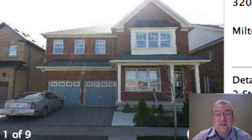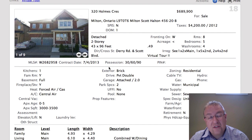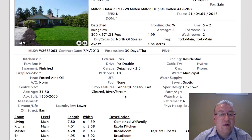Yeah, and it backs onto green space. I don't know why this one's been for sale a couple times. They never show the green space behind. It's fascinating to me. I don't really get it because that's a huge thing. It's a huge value proposition.